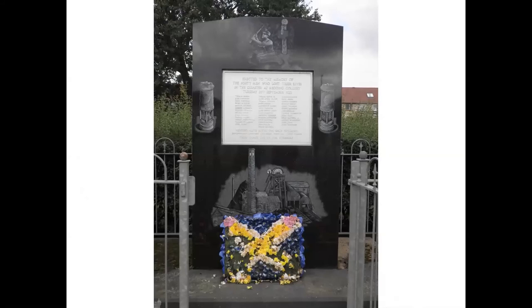After the disaster, Janet and her pregnant mother were left to deal with the grief of losing a husband and a father. They were also left without any financial support, and had it not been for a fund that was quickly established days after, they would have been left penniless. Over £60,000 was raised, the equivalent of £1 million today.